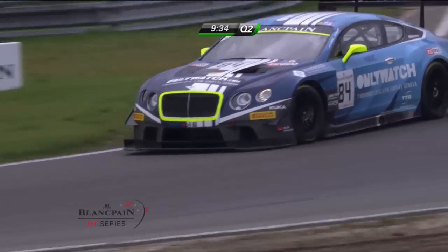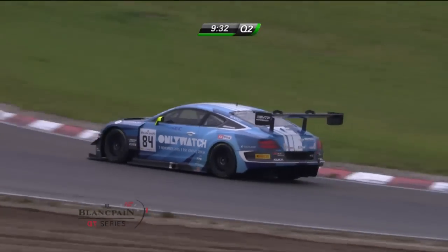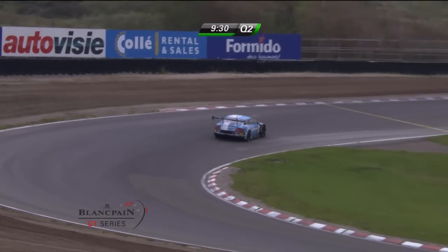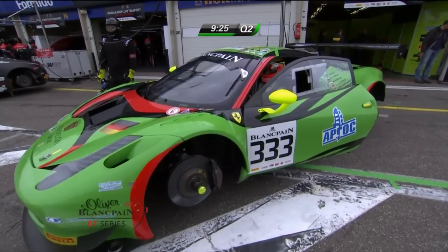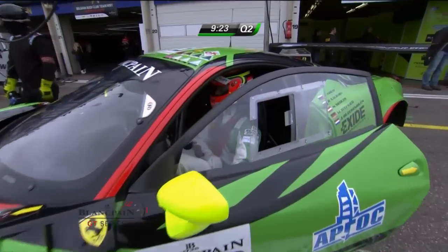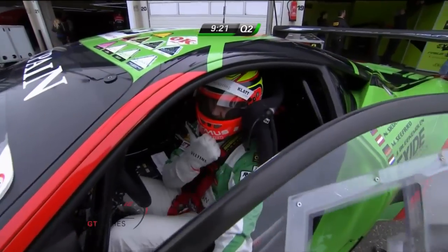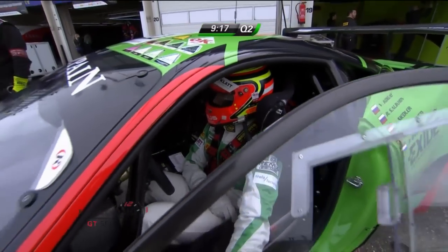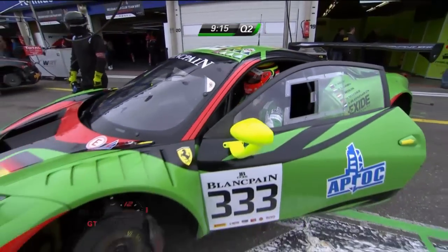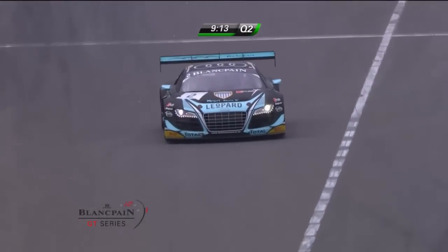So out onto the circuit now goes the 84 car of Maximilian Buch. Nice one, Maxi, cut across the exit. I'm not sure what the ruling is on... You are allowed to cut pit exit. Yeah, because it is an area where drivers have been caught out both on the entry and on the exit of pit lanes. A thumbs up from Norbert Siedler. I'm not sure if that was to us, actually, or to whoever's behind the cameraman at the moment, but he's not looking like he's ready to go out on circuit.